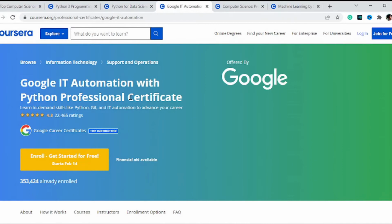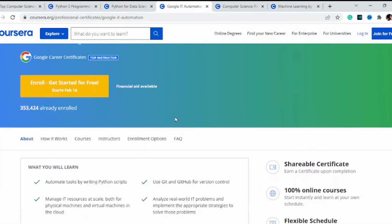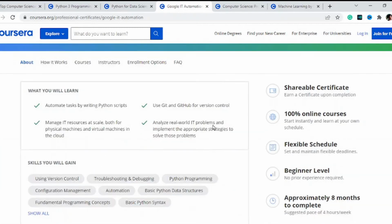Third is the Google IT Automation with Python Professional Certificate. The reason why I like this one is that it's specific to those who want to take up Google careers and it's offered by Google themselves. So if you take this course and you want to get a job working with Google, then this can be a great start for you. And remember, you can take other courses as well. To enroll in the course, hit the yellow button right here.